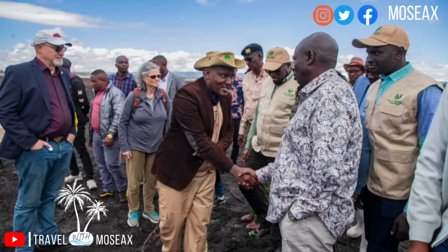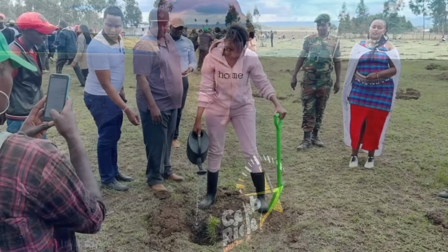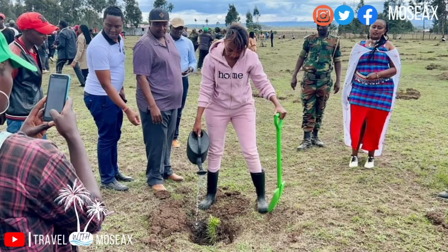Trees around this place have been messed up. So today our deputy president, Mr. Rigathi Gachagua, was here trying to plant trees with some other government officials and some other key people, from different parts of the country, to help save Lake Olbolosat. But unfortunately, this is where we are. Totally messed up.